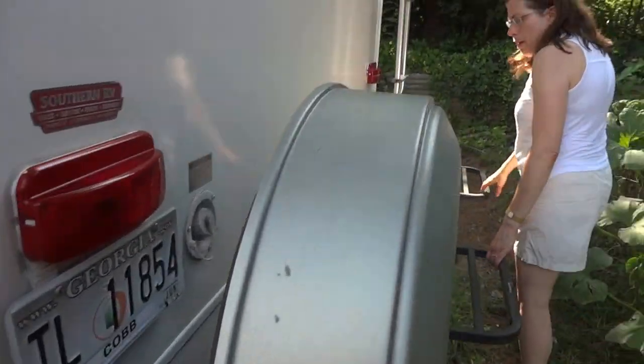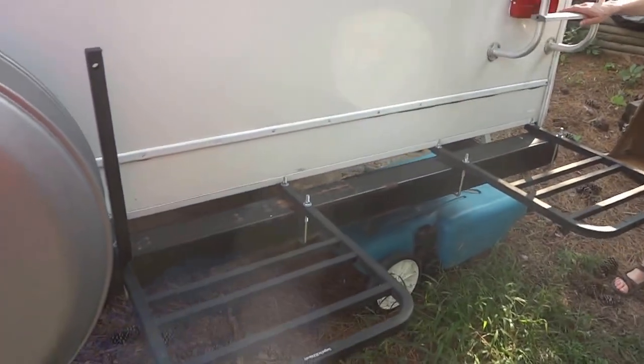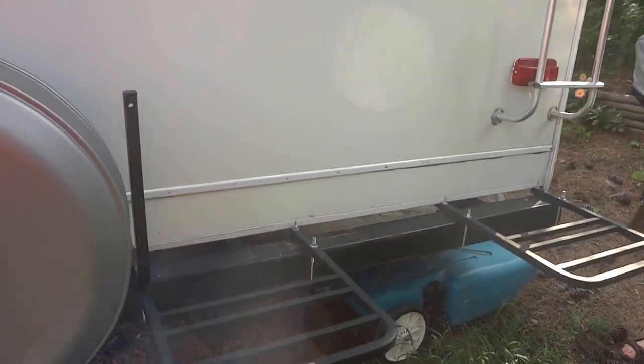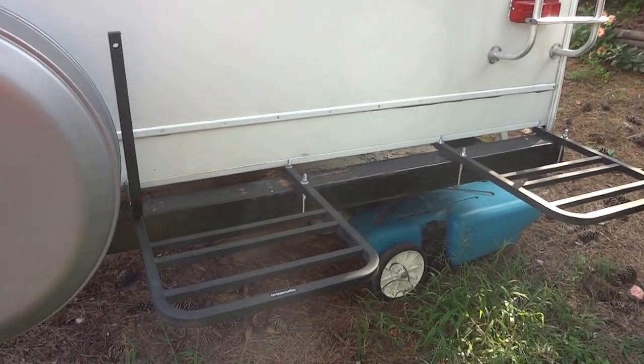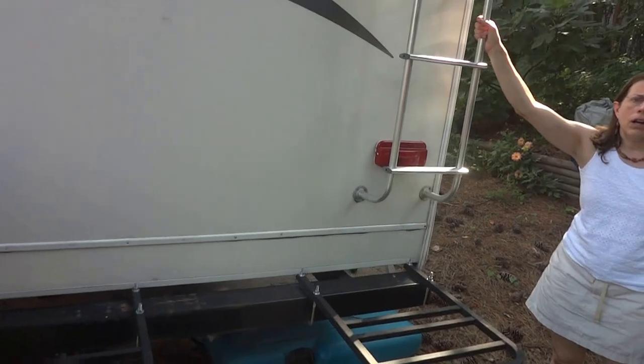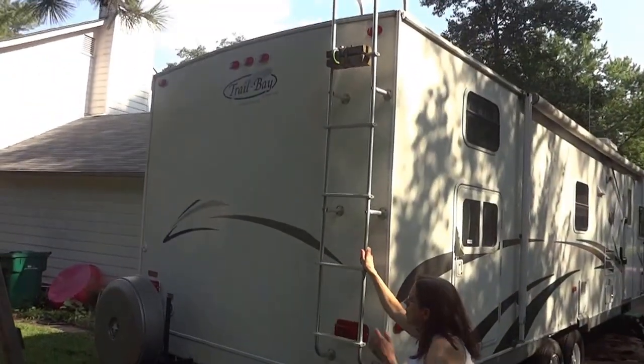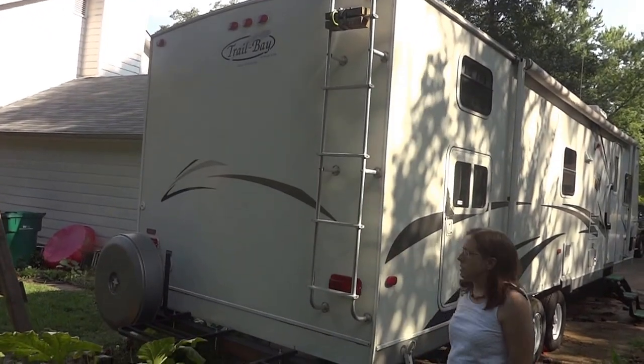We've also added on a bike rack. And you can see we have access to the roof through this ladder. And the roof had a new rubber coating put on this year, just a few months ago, and all the seals were checked and touched up where necessary.